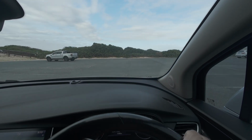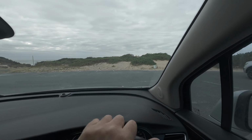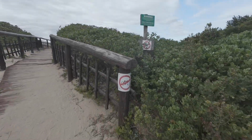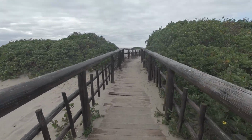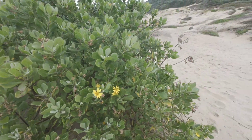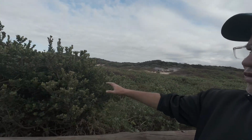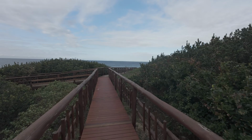And this was one of the first beaches I came to when I first moved to East London 15 years ago. So there's a strict no bicycle rule here because there's two signs showing no bicycles. This boardwalk is absolutely stunning. In fact, this whole beach is stunning. It's just so beautiful. There's so much going on here. There's those beautiful bushes, the sand dunes, the boardwalk, and then of course the Indian Ocean right over here.